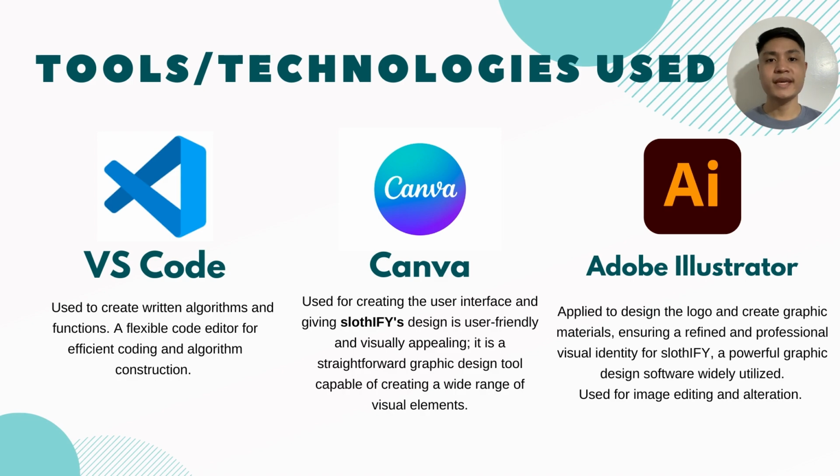Lastly, we have Adobe Illustrator, a recognized software for vector-based design. Illustrator, which is regarded for its versatility and preciseness, enables us to effectively produce complex images and graphics. It also provides a full range of tools suitable for advanced design work, whether you're creating scalable logos, customized icons, and enhancing your style. So that would be all for the tools and technologies.